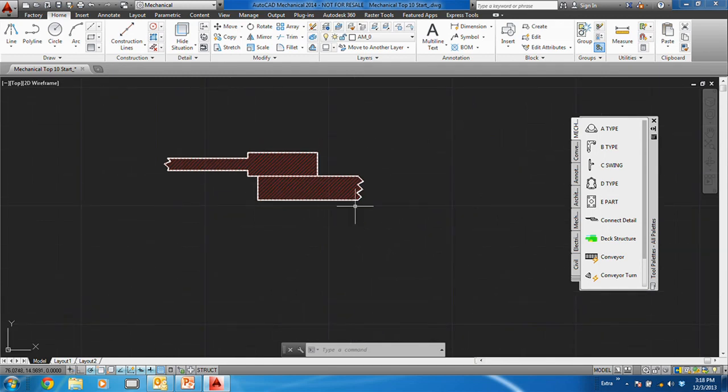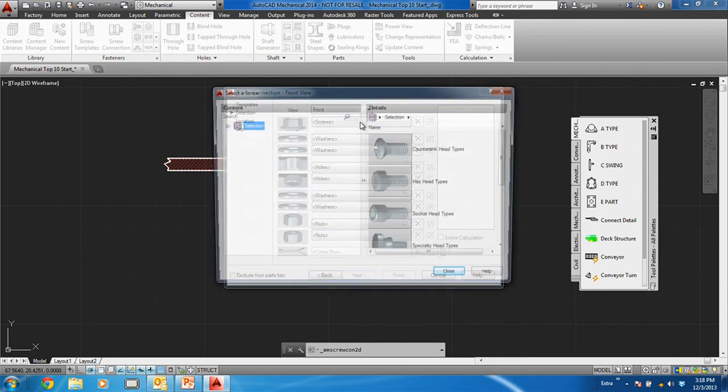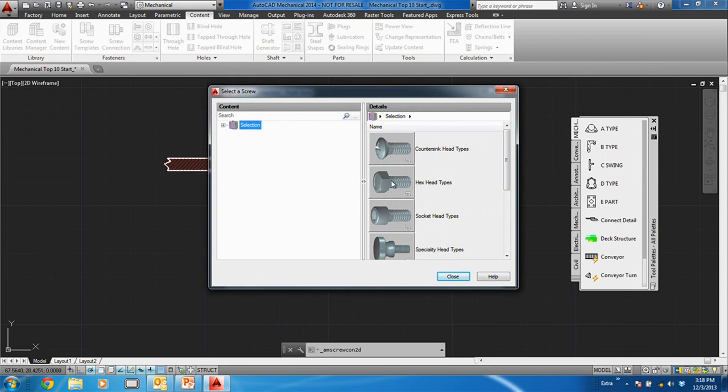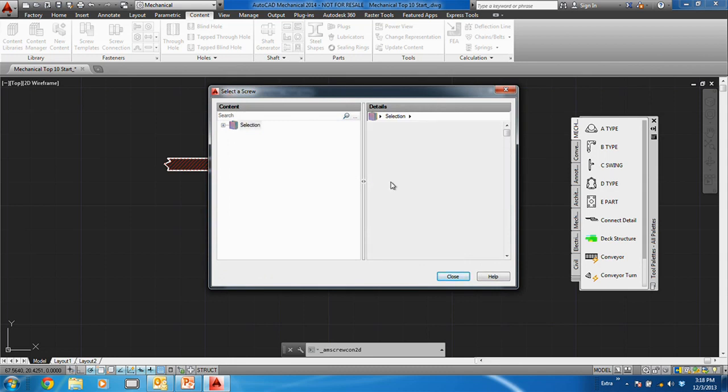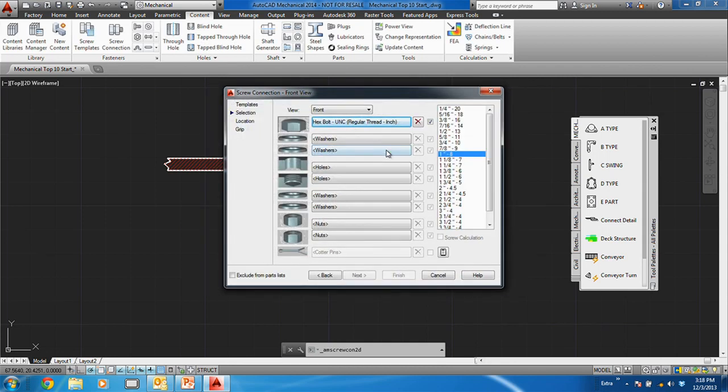And I want to add the fastener connection that's going to hold all this together. So let's go back into Content, and let's do a screw connection. It's like going to the hardware store. I can come in and easily pick all the fasteners. I'm going to keep this as simple as I can today for time's sake. So I'm going to grab a hex bolt UNC front view.